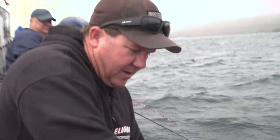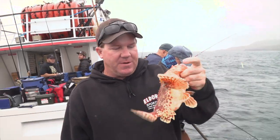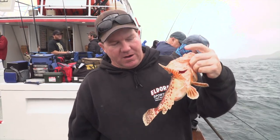Fishing here at San Clemente Island today. We're up the back of the island, just a little bit below Lost Point, and we're fishing a couple bottom grabbers. We happen to have a nice little sculpin here, measured out about 12.5 inches. Give him a little bit of a haircut here.